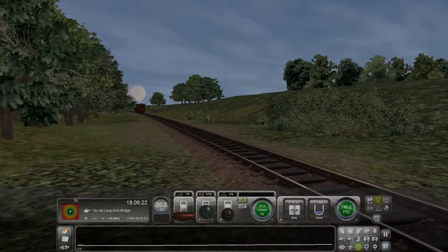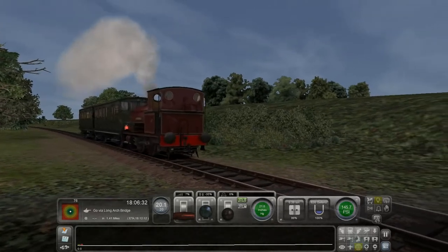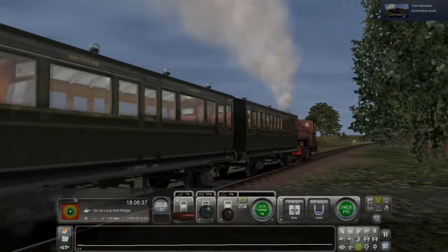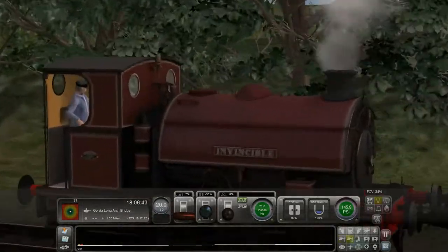Nice. Come on, the Invincible. This train is actually called the Invincible. Hang on, I'll prove it as well. Off it goes. Hang on, look. If I go to the front... Invincible!